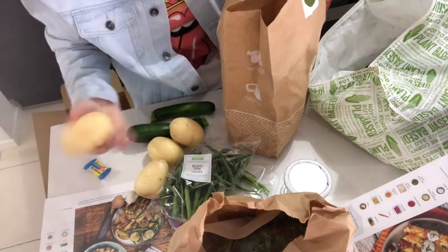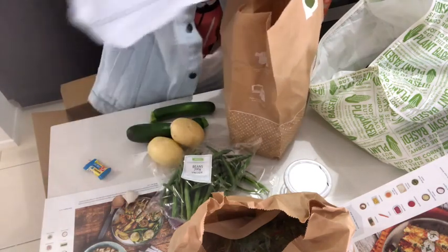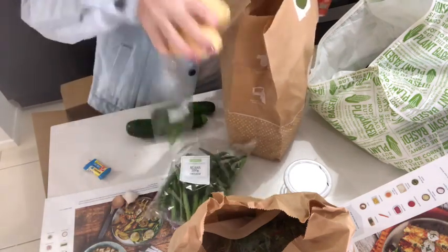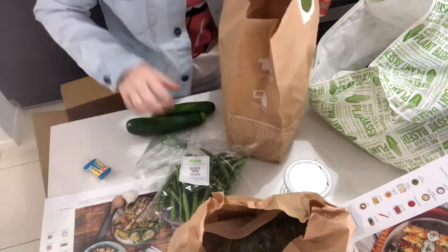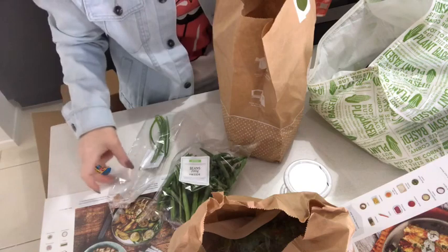Okay, I don't think one potato is going to be enough for my boys, so I'm probably going to have to add more potatoes to this meal, and I'll probably add some mushrooms perhaps, I don't know. We'll see how we go.